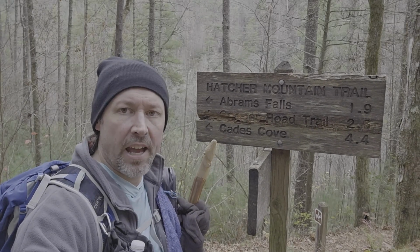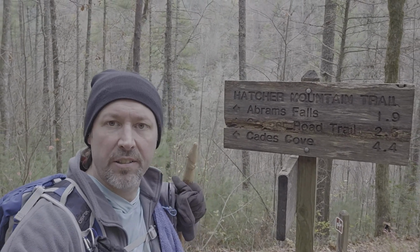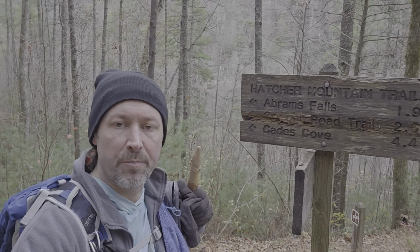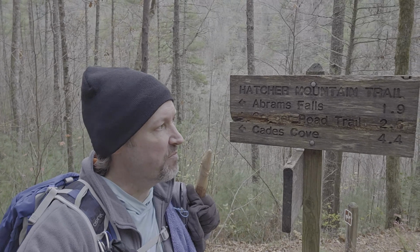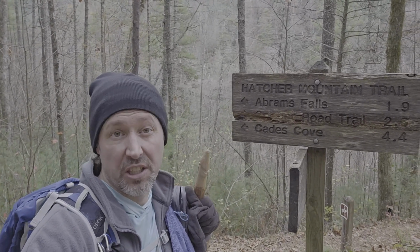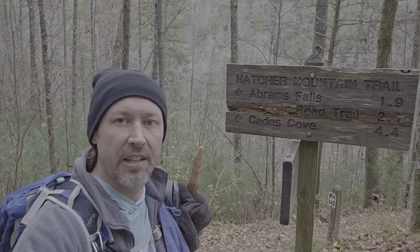All right, we're on Hatcher Mountain Trail, and we're going to go about 2.8 miles till we get to Cooper Road Trail, which we'll then take for about a mile and a half or so. This is a little bit uphill, then it kind of flattens out and then goes uphill a little bit more, but very beautiful trail today. It's quiet, peaceful, a little chilly, but that's fine. Really enjoying the day. I'll show you some of this trail, and we're gonna get to hiking.